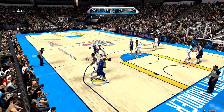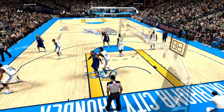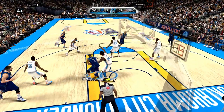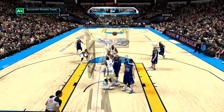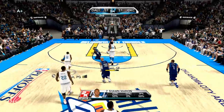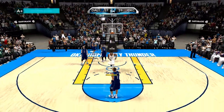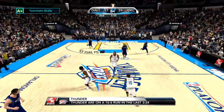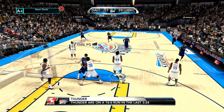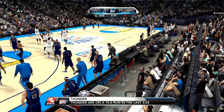Here's Kidd. Right corner. Marion backs down. Can't get it to go. And the Thunder go the other way. Not able to find it here in the second. He's off. Boy, when you run the fast break correctly, it's a thing of beauty. This Maverick squad struggling. Coach Carlisle calls a timeout.